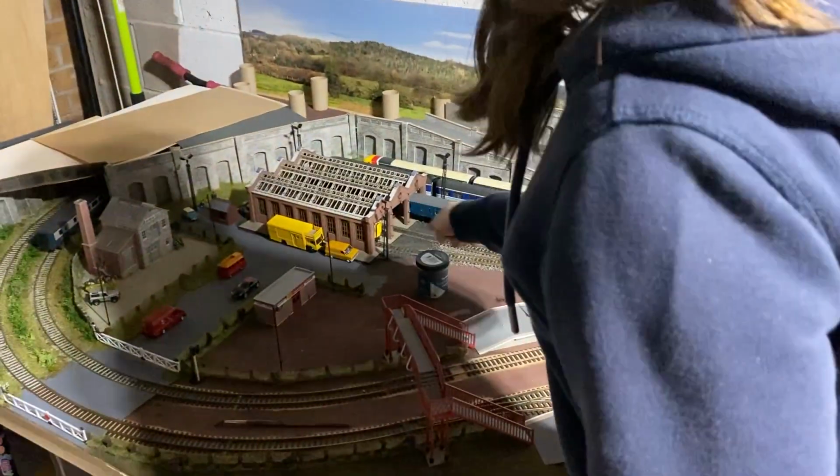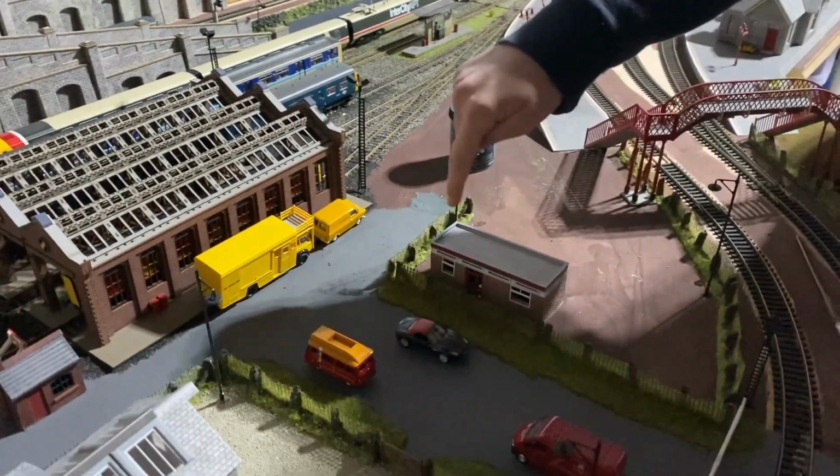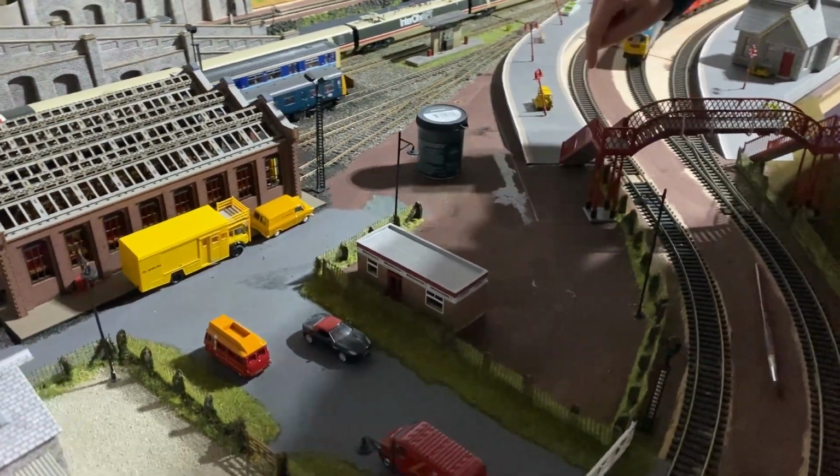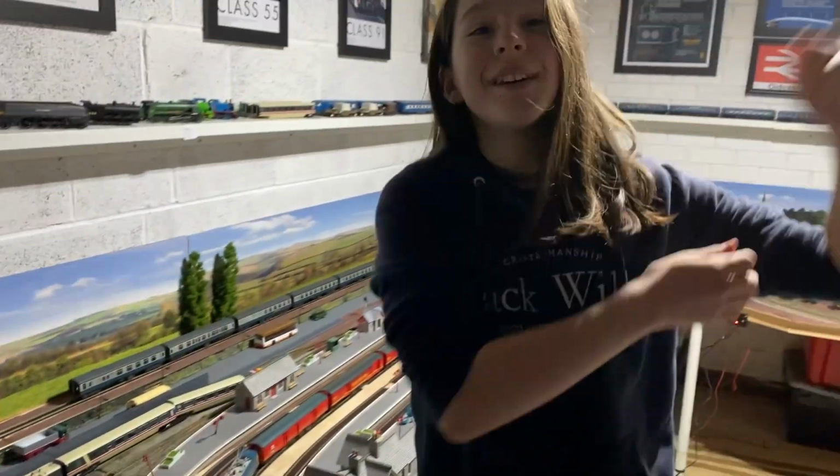So, we're starting off today. I'm going to be doing a bit of painting. There's going to be this grey around here and behind the post office. Yeah, that's been annoying me. It'd be nice to get that bit finished. So, let's roll our sleeves up.